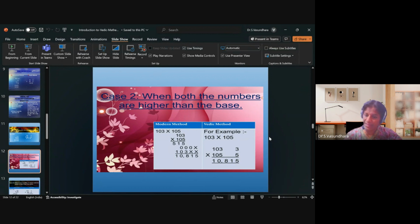Now you can take the multiplication of these two. 3 5s are 15, and units place take as it is 8, and the remaining 10 you can write them as it is. So 10,815. Within a fraction of a second you can take the multiplication.